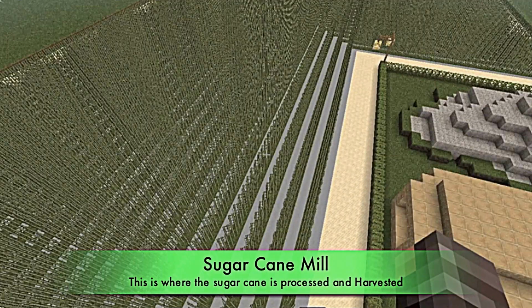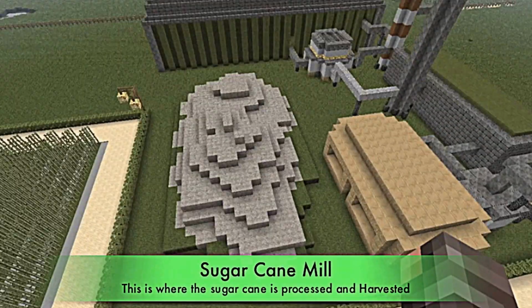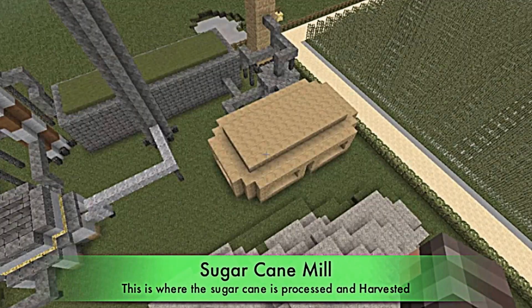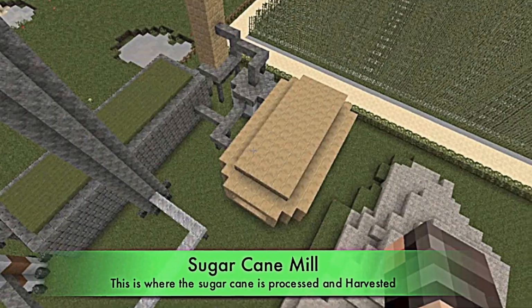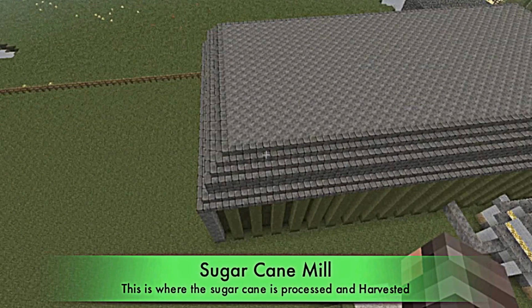This is where all the sugar cane is harvested. This is piles of bagasse, because it's like giant piles of bagasse over each of them. All the sugarcane comes into the factory and gets processed in there.